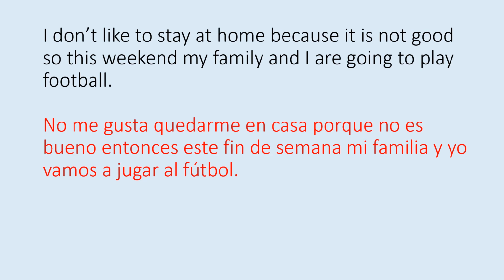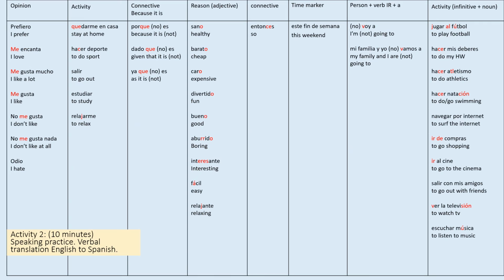Okay, so you needed to remember that here you wanted to say it is not good. So the no had to go before the es. Often students want to say es no because in English we say it is not. So it's the other way around. In Spanish they say not, it is. So porque no es bueno. Muy bien, year 7.